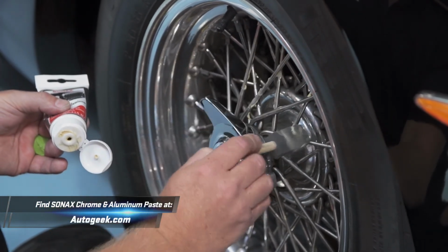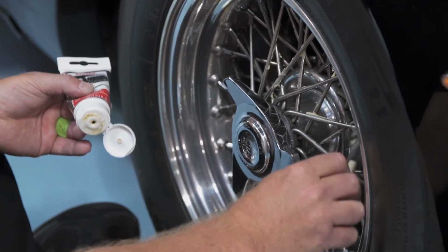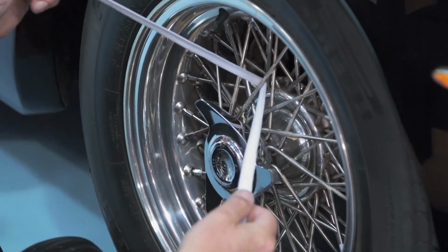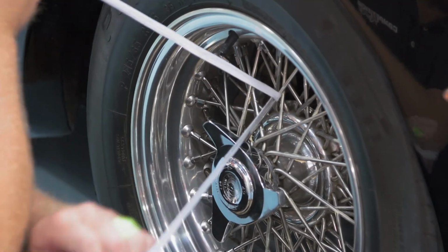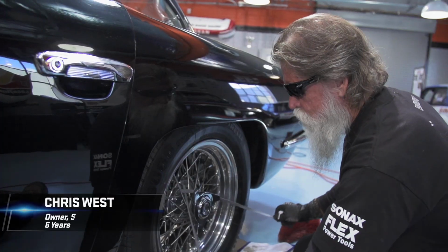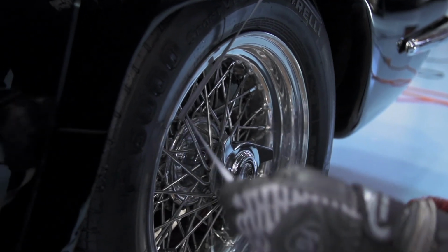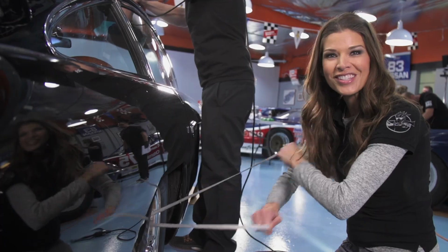So all I'm gonna do is I'm just gonna come down here and kind of like you're painting, just paint some of this on each one of the spokes. You're gonna bring this in, go around a spoke, and then kind of cross over, and then just start rubbing this back and forth. Check that out. Don't mind me, just flossing the spokes.